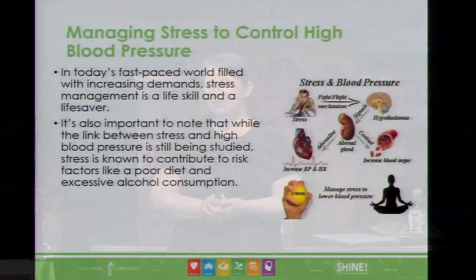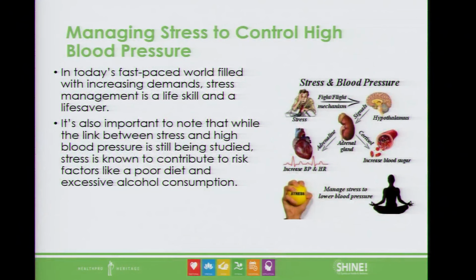Okay, managing stress is also very important to control high blood pressure. In today's fast-paced world filled with increasing demands, stress management is a life skill and a lifesaver. It's also important to note that while the link between stress and high blood pressure is still being studied, stress is known to contribute to risk factors like a poor diet and excessive alcohol consumption. Because if we're not managing that stress, we may be doing other things to try to manage it.